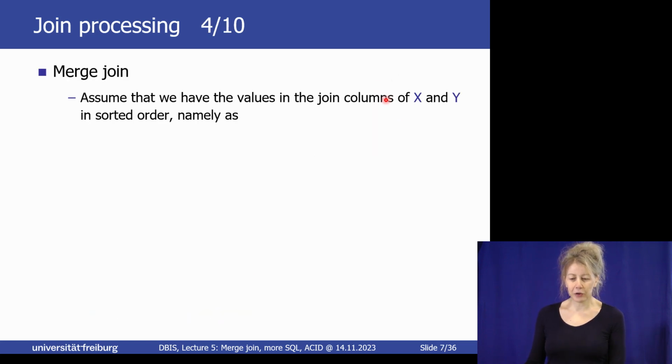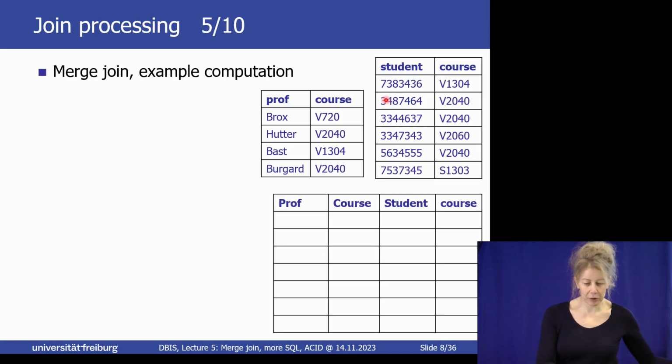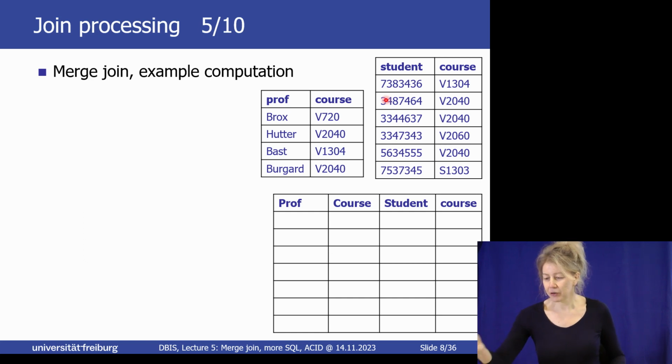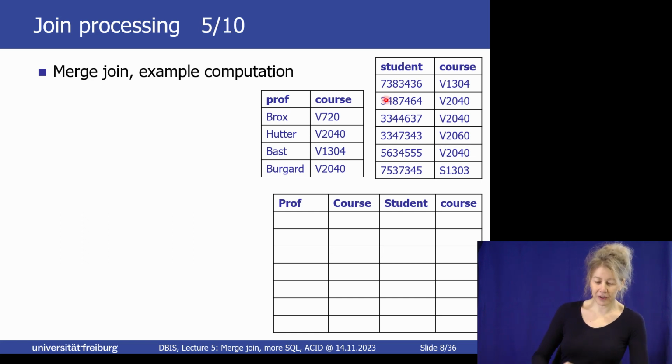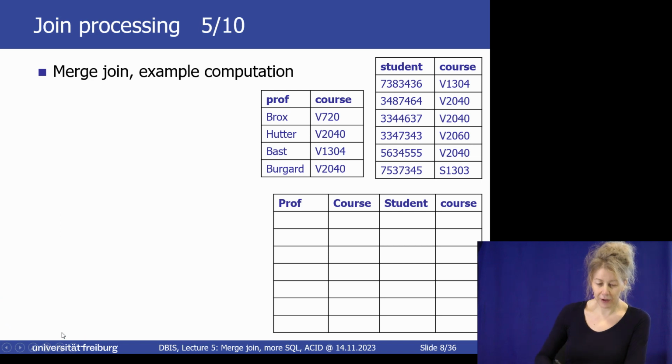Now let's do the merge join. And this is the abstract description, but let's first do it by an example. And now comes a very interesting connection to the first and second lecture, because now we will do something which very much looks like an inverted index, which is an inverted index.